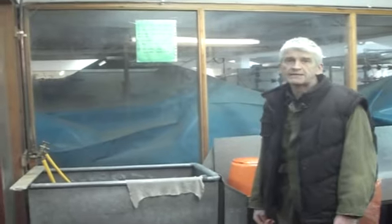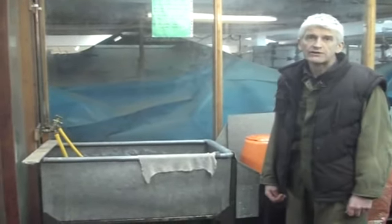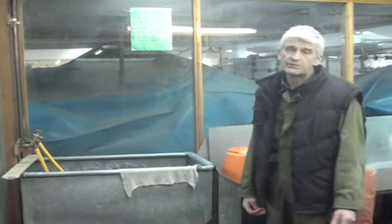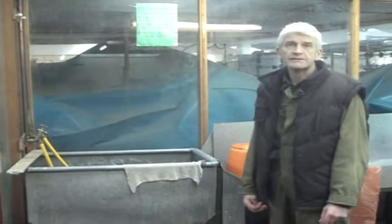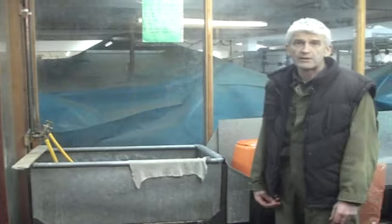Now, general scouring plants are very large tanks, very, very long, and they hold a lot of water. It costs a lot of money to heat the water and the soap. So we've had to design a small scale scouring plant that will cope with small flocks of rare breeds.